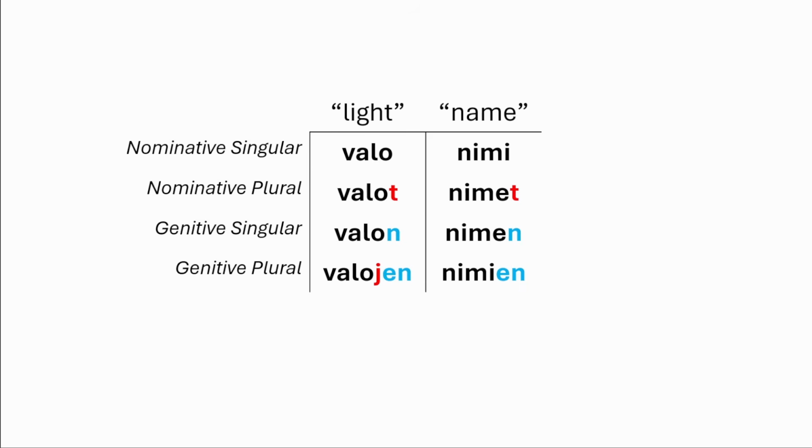Valo, as we've seen, has a consistent stem onto which the case suffixes are added. Nimi is a little more complicated. Whereas the nominative singular ends in an I, the other forms have an E, and the genitive plural has been obscured somewhat. But it's not super hard to guess what happened here. We can assume that the stem once was, or perhaps underlyingly is, an invariant nime, which inflected exactly like valo.